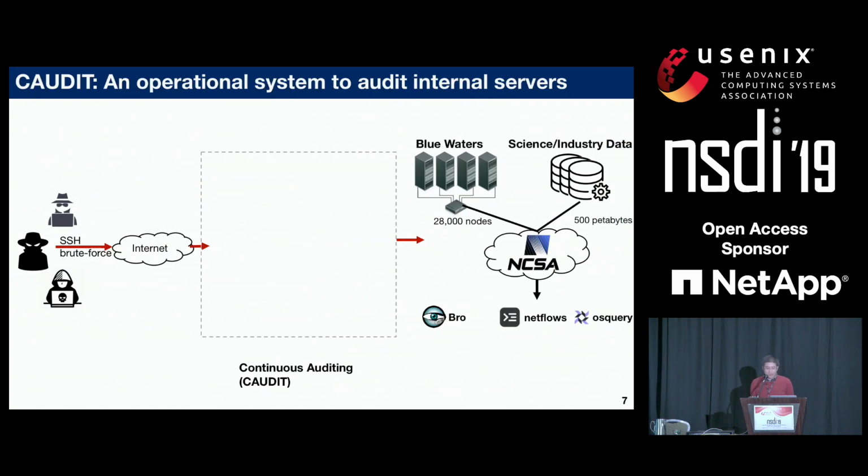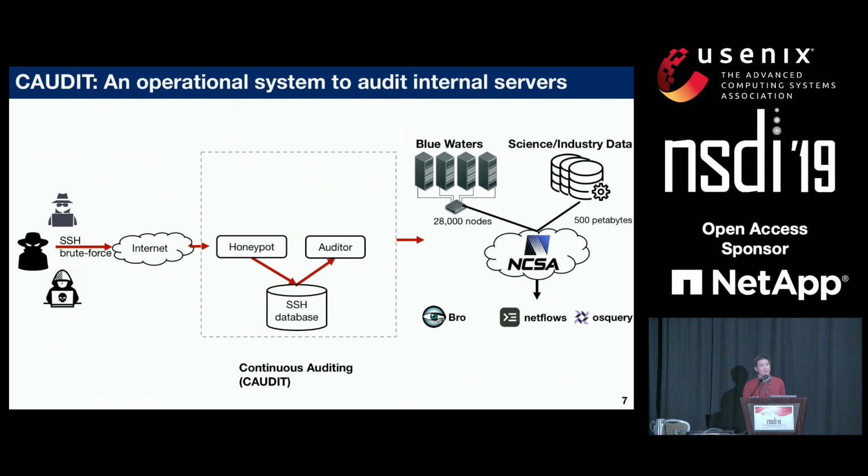To address the above challenges, we have built and deployed a continuous auditing system named CAUDIT at NCSA. The key idea is to use a honeypot to attract external attacks and record them into an SSH database, and then we replay those attacks against the internal infrastructure. In such a way, we are mimicking the real attack techniques on the internal servers without exposing them to the internet. And then the most frequent attackers are fed back into a black hole router so that they can be blocked right at the network border.